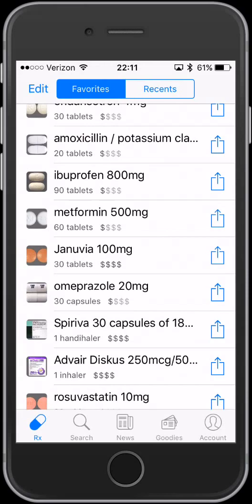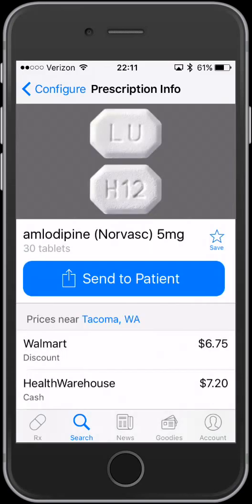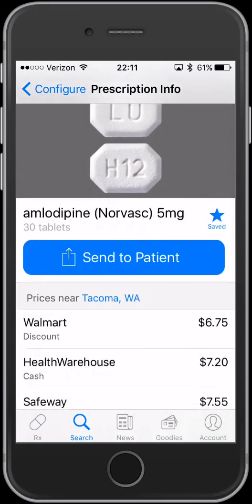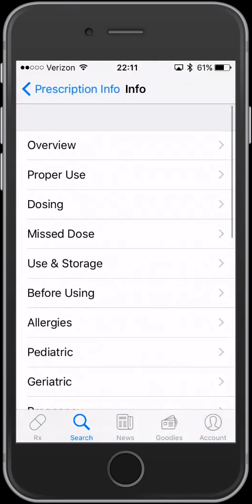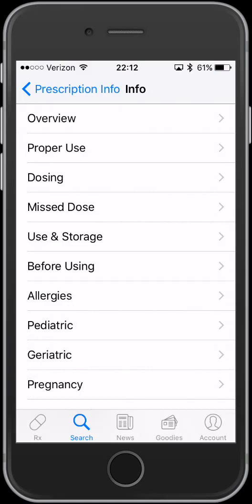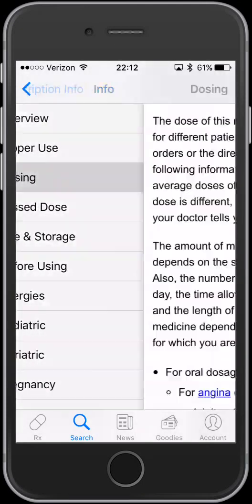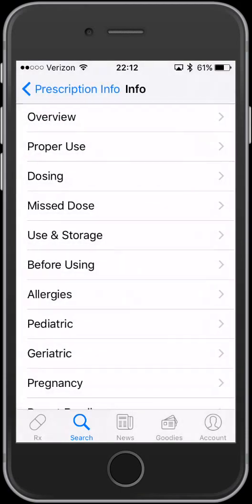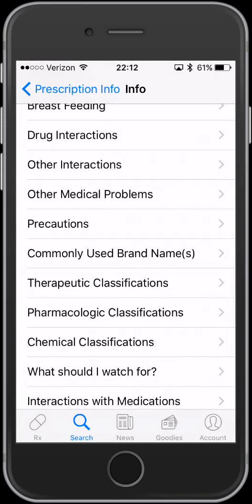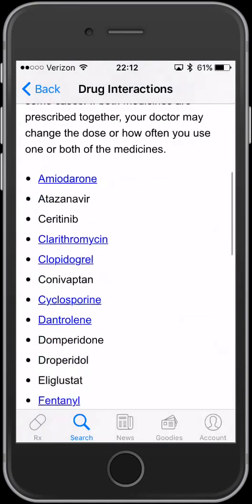It's pretty easy to add a favorite. So again, if we were to search for, in this case, amlodipine, view prescription, I can hit the save button here, and now that makes it a favorite for me. And then for information about amlodipine or Norvasc, I can then have what looks kind of like an Epocrates or Lexicomp format, overview about the medicine, proper use, dosing for various indications, allergies. You can see the kind of classic combinations you would see. Now, what you don't have here is a built-in drug interaction guide.